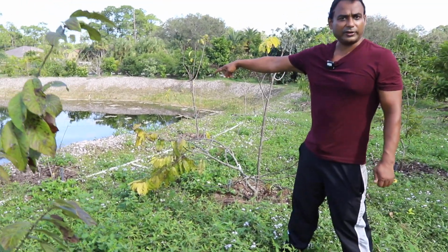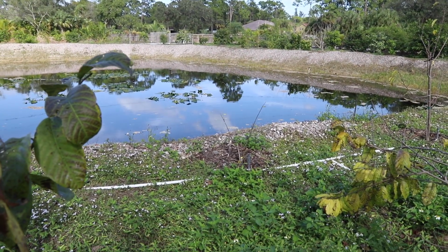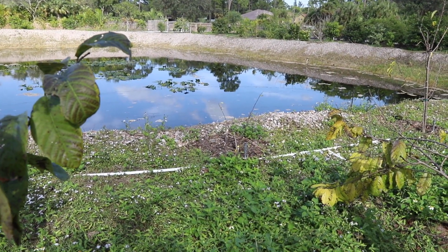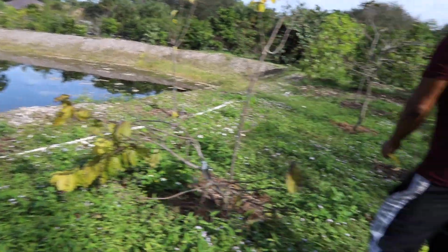That's a red Geffner, 4718. The fruit is red and pretty. I have not tasted it. Mine never fruited, so I don't know. That's the Lisa, Super Lisa.